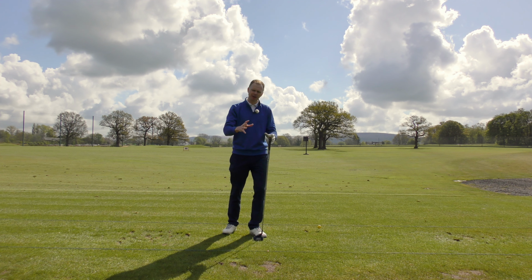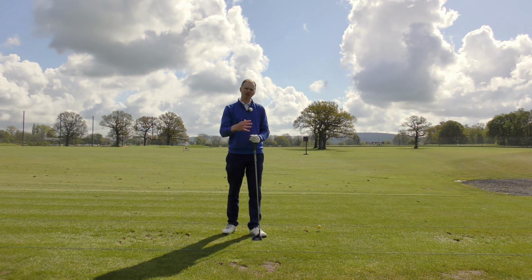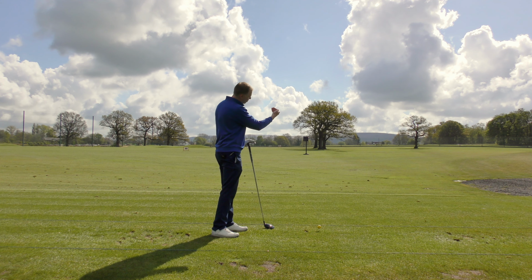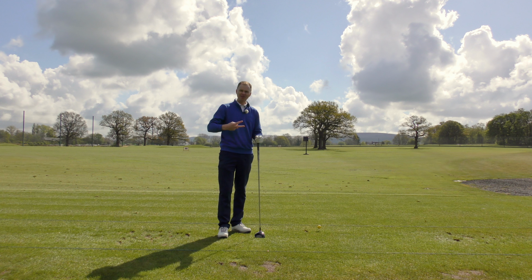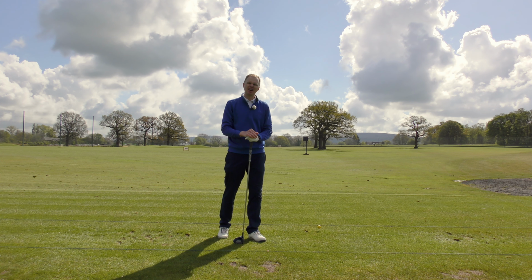And probably the worst penalty shot is the out of bounds tee shot. Hitting a ball out of bounds, you lose stroke and distance. So if I hit this ball out of bounds, I'm then coming back to the tee to hit my third. So it feels like a two-shot penalty. So if we could avoid hitting the ball out of bounds, that would be really good.